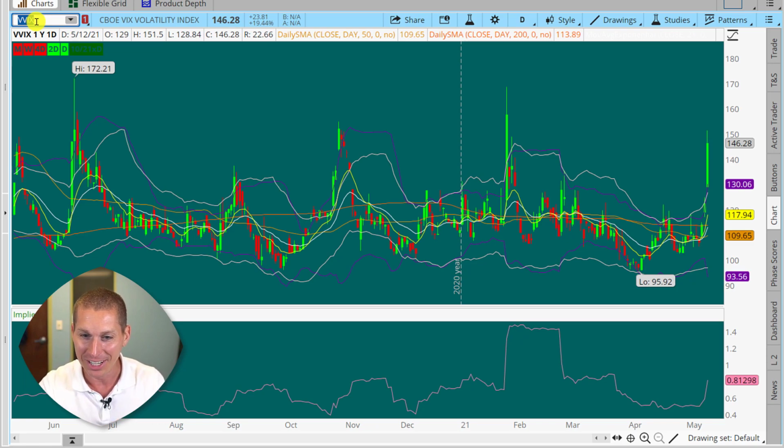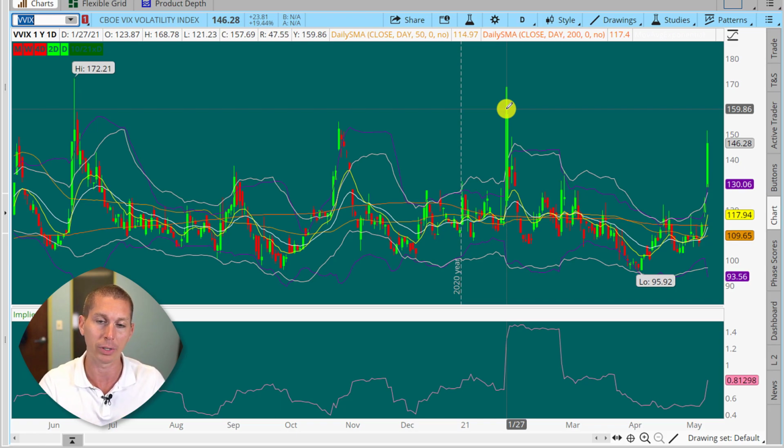Volatility on volatility. Last time we got that big spike up here, we got a big spike here. This is when the short squeeze, the gamma squeezes were coming into play with the Robinhood traders, the Reddit traders, and so forth. And we can also look back to the last time we got a really big spike, back in the June cycle as well.